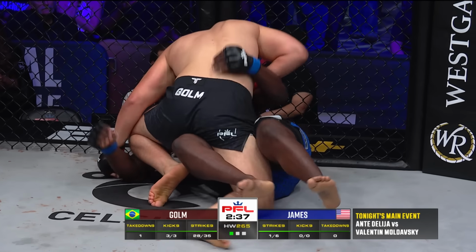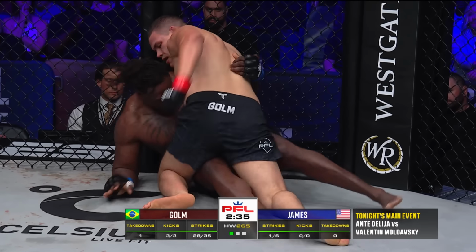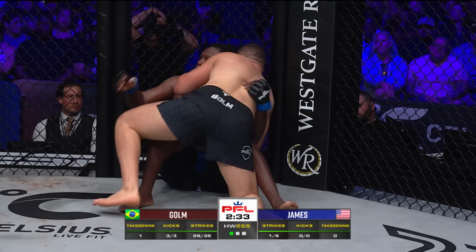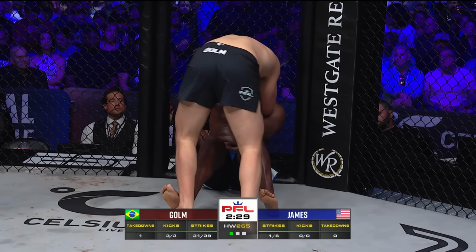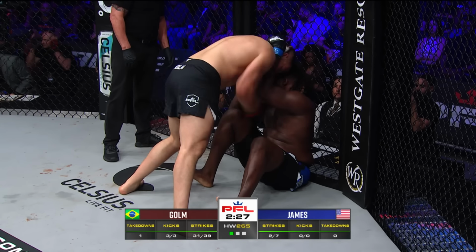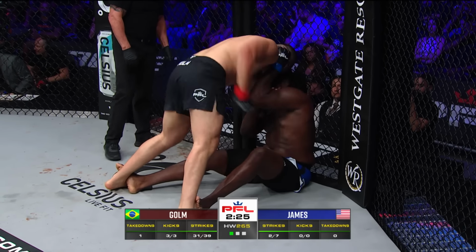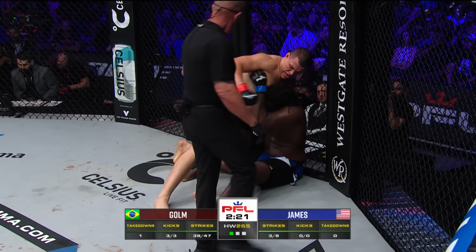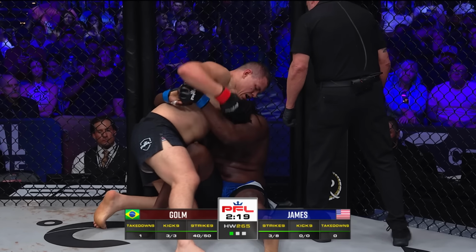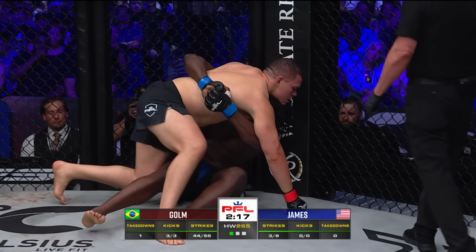Gomes negating that possibility by hooking his own leg underneath that one of Daniel James. There's the underhook that James needed. Now he should be able to use that fence and walk up and get his back to his feet. But now elevation is his enemy, because Gomes has got elevation and is going to rain down some big shots. Nasty series of uppercuts there from Marcelo Gomes.